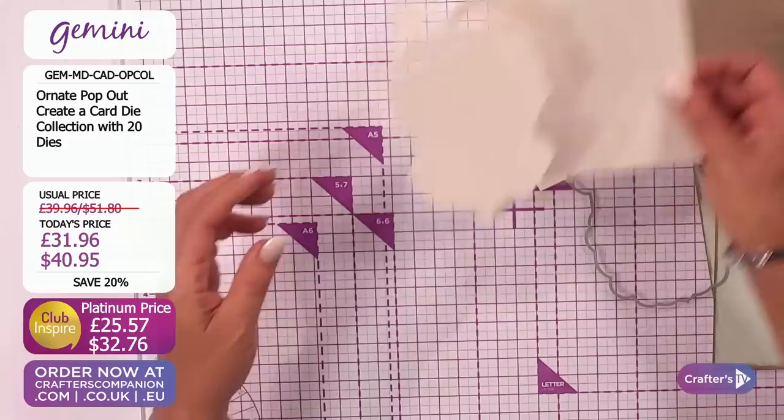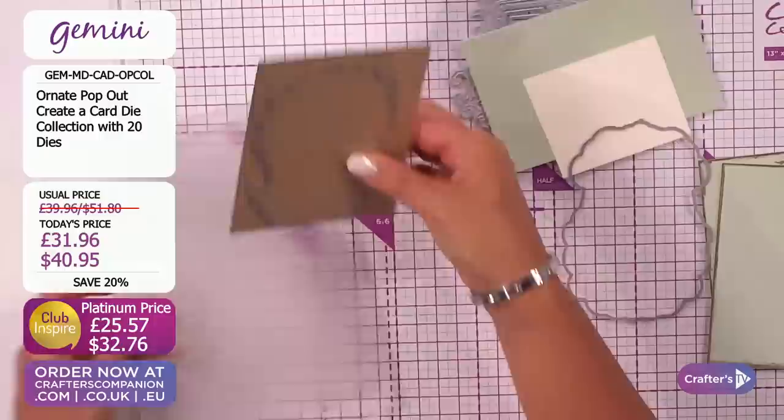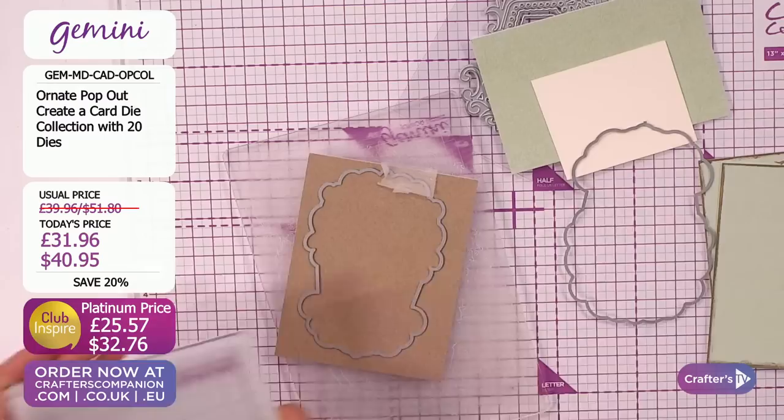So what we need to do now is use some of our other dies, and I'm going to use the foundation die. We're going to cut that one out first. Let's pop that one on my mat so we can cut that one through. And then that's going through there.